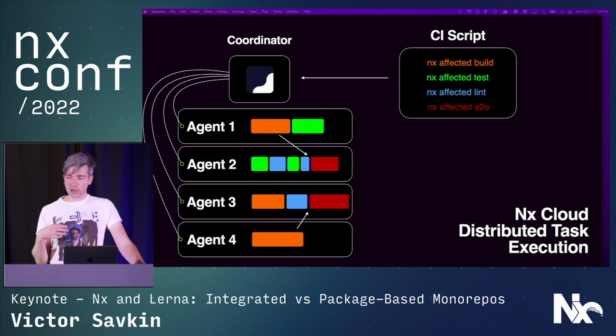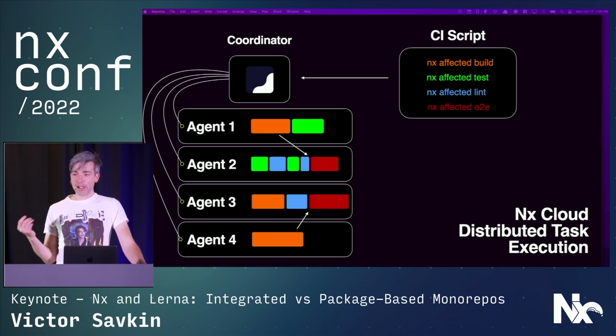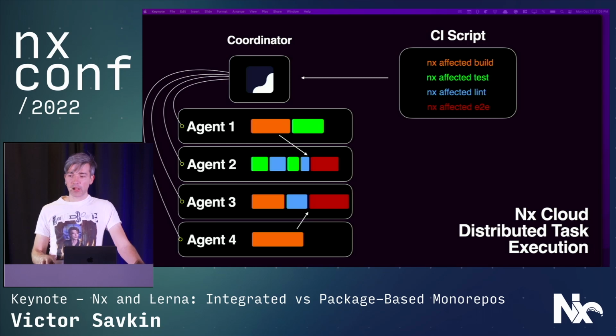The distribution that xCloud provides would fetch the right files from the right agent, right? And would send them to the agent that needs them. So in this case, agent 2 would get the files from agent 1, agent 3 would get the files from agent 4, without you having to do anything, right?